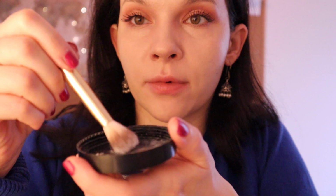So I'm going to take a little brush like this for setting. I've got some in my cap. And I'm going to pat that underneath my eyes. And again, I just want to show you how nice and smooth that concealer looks.